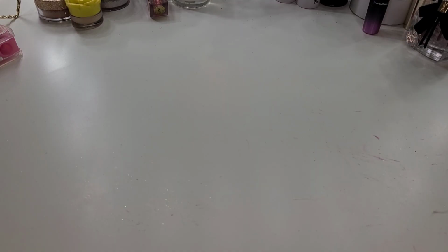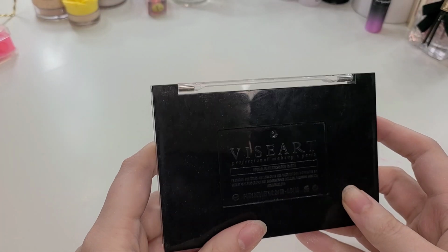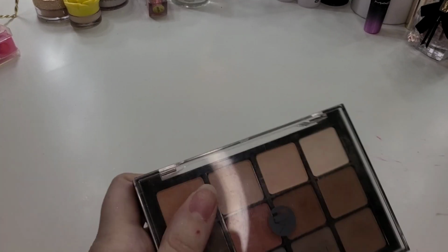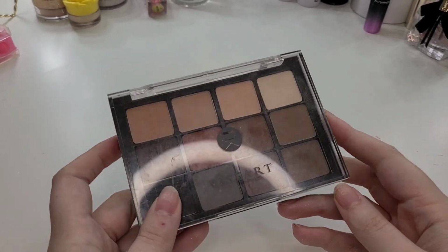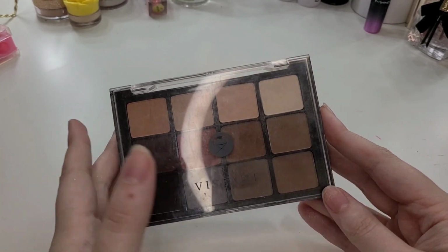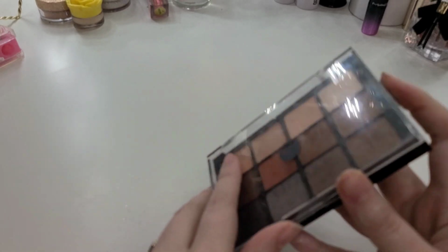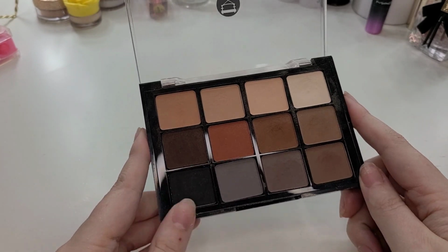Let's talk about a BoxyCharm palette that is never, ever, ever leaving my collection until it expires. That's the only thing I could think of. This is the Viseart Warm Neutrals. It's just a neutral matte eyeshadow palette. But I saw the price tag of this and I thought they were absolutely insane. The packaging does not scream luxury to me, and it's like an $80 palette. But I got it in a BoxyCharm, so obviously I didn't pay that much for it. I think I paid $35 for the whole entire box.